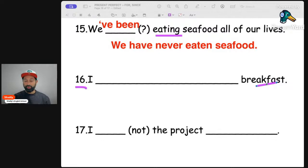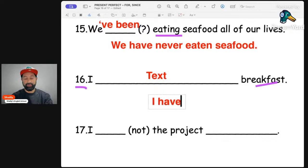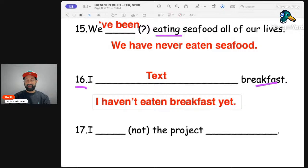I do want to give one sort of advanced way to use yet. This is kind of a bonus. I haven't taught this, so maybe some of you know it. Maybe it's new to you. I'm going to show you how to use yet in the middle of the sentence. Now, typically, if I'm using yet, I would say, I haven't eaten breakfast yet.